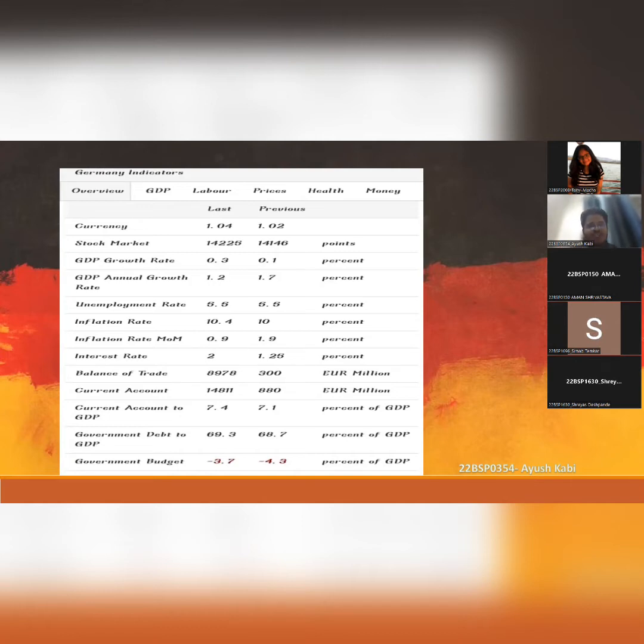The inflation rate is 10.4 for the last year, and for the previous quarter it's 10, which has also decreased. The unemployment rate is constant at 5.5 for the last year as well as this last quarter, and the interest rate has also decreased from 2 to 1.25%. Now I would like to call Divyanshu for further explanation.